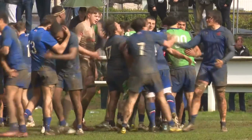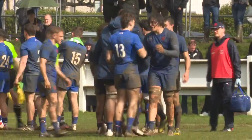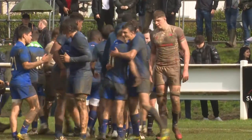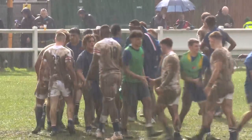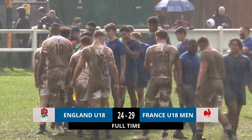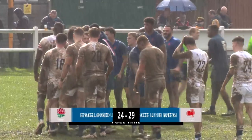Well, you wouldn't be able to tell it's a friendly, that's for sure. Both teams absolutely intent on winning, and France showed real character towards the end there. It was good defensive acumen to manage to keep the English out, who by all accounts have a really good forward momentum through their pack.